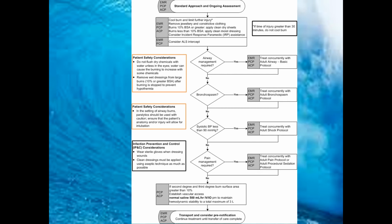So we're going to stop here and talk about a couple of different protocols. One is the Burns protocol, which is kind of complicated and essentially branches out into a lot of other protocols, and we'll have one other after that. Obviously there are various considerations for chemical burns, for dressings, and wet versus dry. Early on, they talk about airway management, and you maybe have some decisions to make with this patient regarding airway management, given the signs and symptoms she's exhibiting. Bronchospasm, which often happens with upper airway burns, you might wind up treating with that protocol on the side as well.